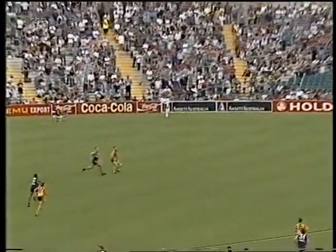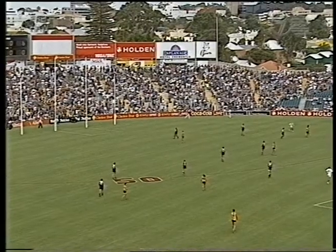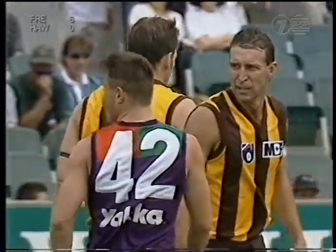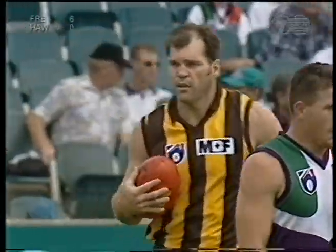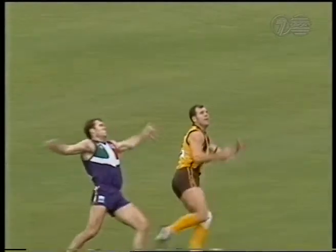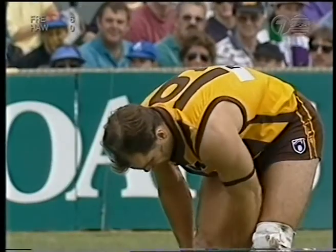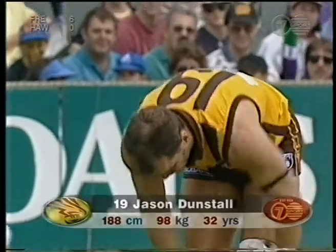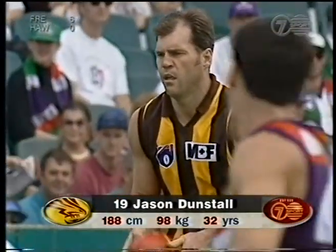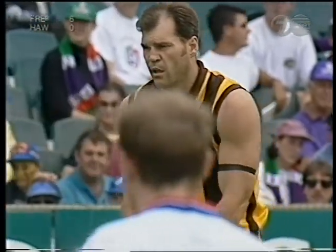Crawford takes the hand pass. Dunstall this time just gave O'Reilly a little bit of a nudge. I did note last week, Roscoe, that at Waverley against St Kilda, he wasn't getting great distances with his kicks. Well, I think this is his range, no question. And again, just good bodywork by the champion. He really has been an outstanding player. Steve O'Reilly, he's a very fine player himself.